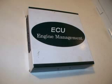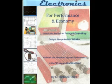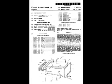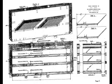With the advent of the modern onboard computer, books emerged to teach the reader how to recalibrate the factory software to appreciate much greater gains from the added hardware. Books like the Electronic Fuel Injection Enhancer Manual and Electronics for Performance and Economy are just two examples. Whereas most books could be had for $5 to $30, some authors charged much more, but delivered more as well. Alan Caggiano sold his complete process for over $100, but it included layman's how-to, a copy of his patent, as well as numerous CAD drawings that any machine shop would be able to convert to a finished product.